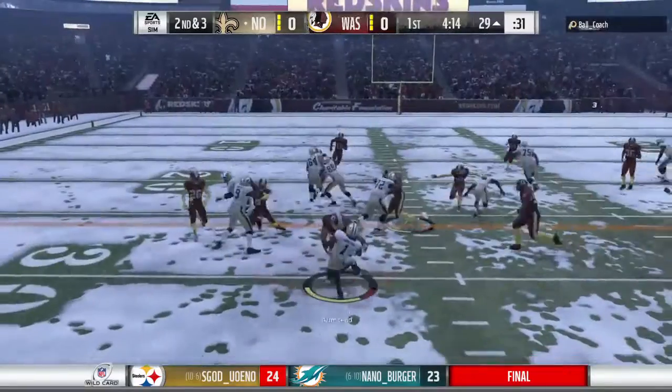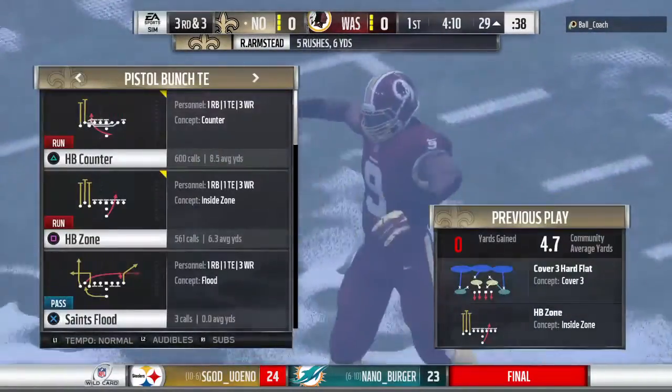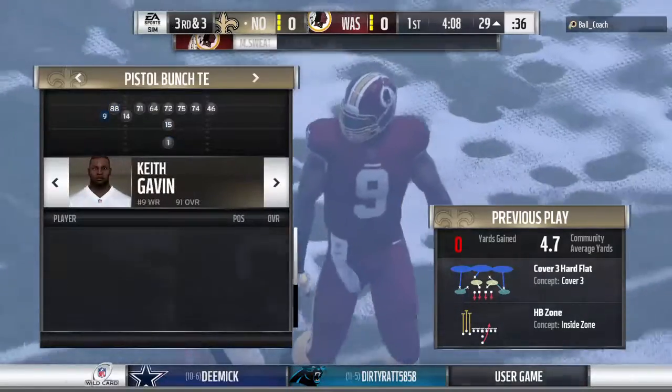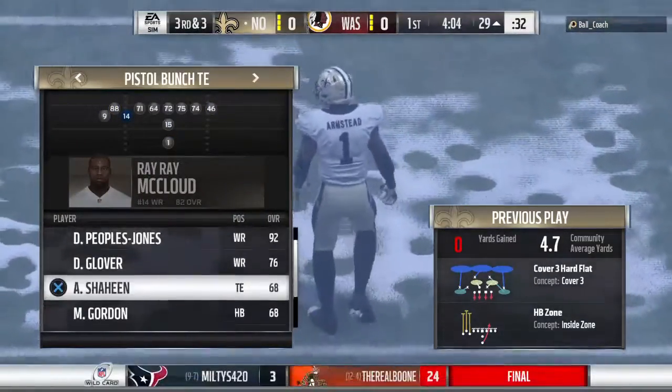Going to give this time to the tailback. And this time he's not going anywhere. They'll get him down right at the line of scrimmage. Call it no gain that time, as it's going to leave him with a 3rd and about 3 to go.